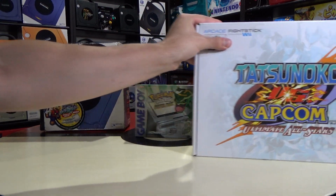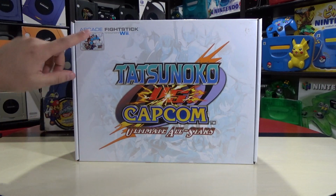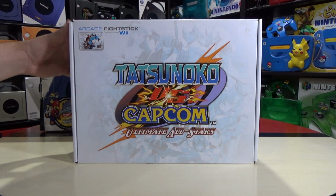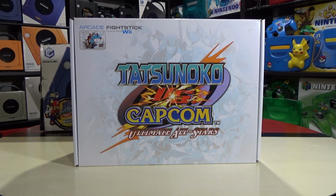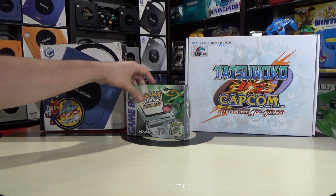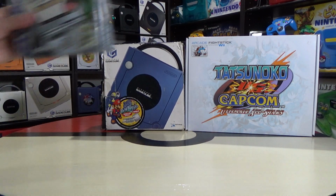And the other really big item right here, basically brand new, unused, also purchased locally, this is the arcade fight stick for Tatsunoko vs. Capcom Ultimate All-Stars on the Nintendo Wii. This probably might get its own unboxing eventually as well. This is usually going for well over $100, and I paid like 40 bucks for it locally. And it does come with the game as well. So that was a really, really good pickup. I've never had that in my collection before, so I'm pretty excited to finally add that to my entire collection.